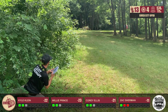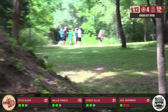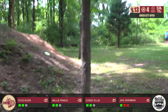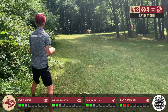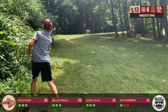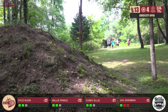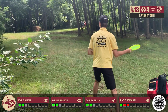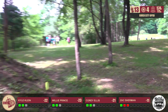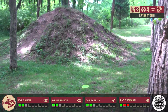Willie with the straddle out from the rough. Looks like he's side-arming his ESP Machete. Chops out of his hand. Fades to inside the circle. He's got a look. I believe Kyle's throwing his Tactic here. Kyle's approach sounds like it hits the hill somewhere. Zach with the primo drive and a good approach to match it. He'll have a putt there for his three.